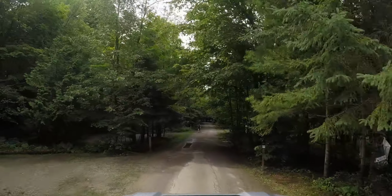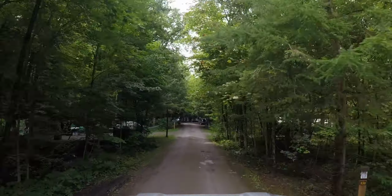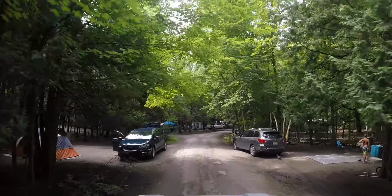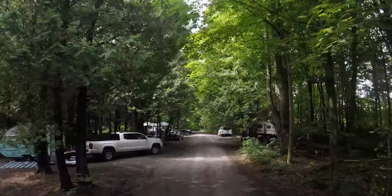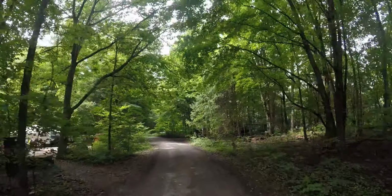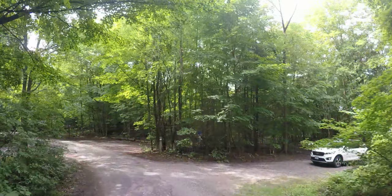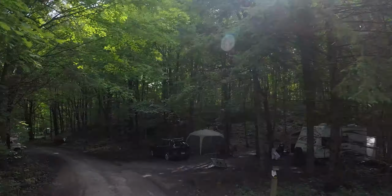There's a lot of tent campers here. This campground is more for your mid to small size campers. I don't know if I would be able to get a 43 footer in any of these campsites. There are campsites that can handle a 43 footer because we're here. So we just wanted to give you a drive through, show you around each campground, give you an idea of what each one offers to you.